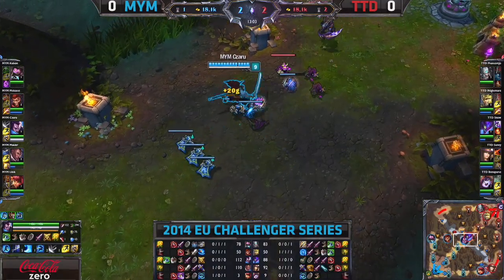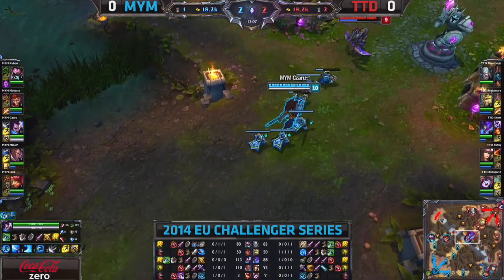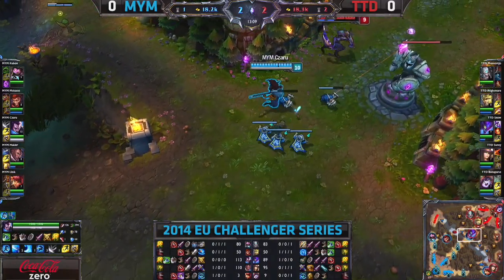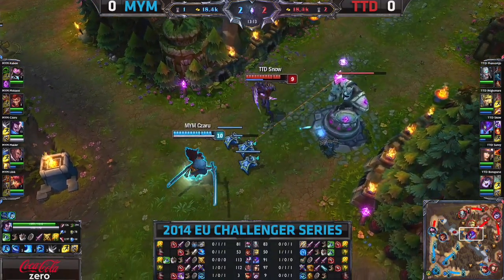But you've got to think, okay, even if I just chunk out whoever's in this lane, can we push the tower down? Can we rotate? Is there anything we can rotate to? Is there a blue buff steal up? It's those questions. You've got to think at least 2 steps ahead.